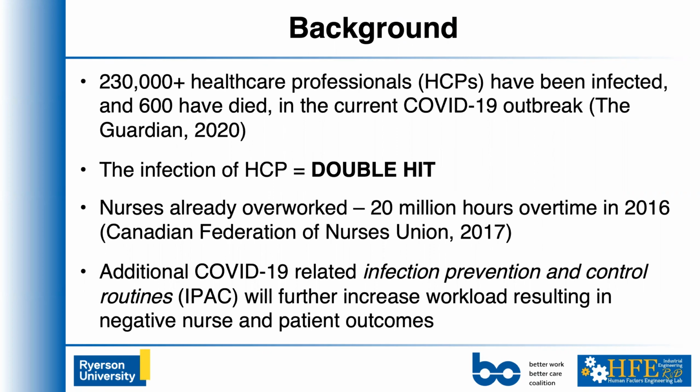As background for the COVID project, we have vast numbers of healthcare professionals that have been infected and hundreds who have died as a result of the COVID-19 outbreak. This poses a double hit to the healthcare system because on the one side, we lose the caregiving capacity of those staff, and on the other, they increase the workload because they themselves then need care. And this is an environment when nurses are already overworked. We have large concerns about injury rates in nurses, accidents, musculoskeletal disorders, and over 20 million hours of overtime each year worked by nurses in Canada.